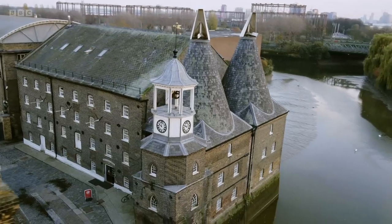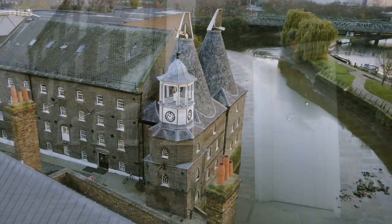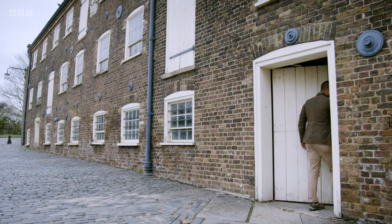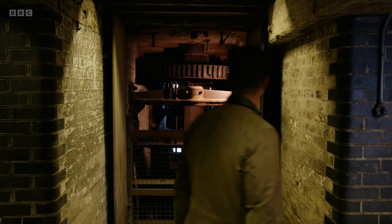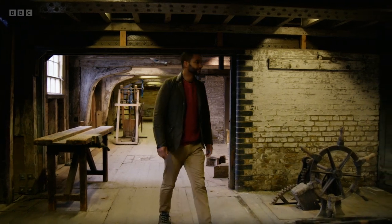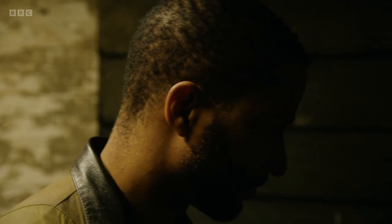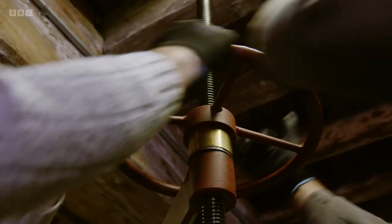Having seen how the Lea sustains wildlife, supplies drinking water, and supports transportation, my next port of call would show me how it once powered industry. The Grade 1 listed House Mill is the largest remaining tidal mill in the world, and slowly but surely it's being brought back to life. I arrived as some particularly strenuous research into its working past was underway.